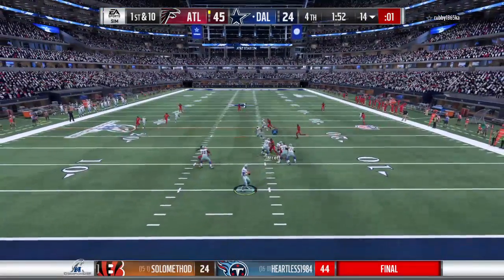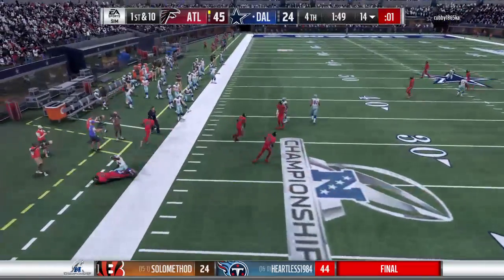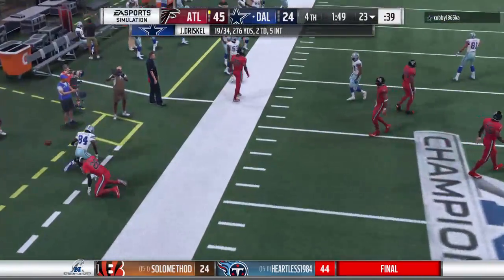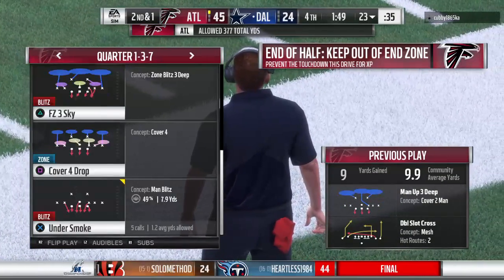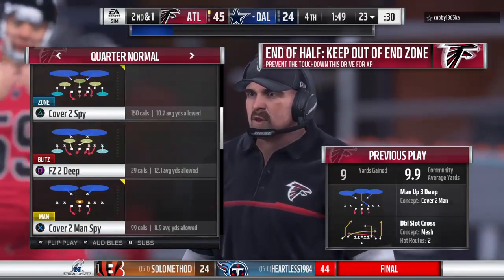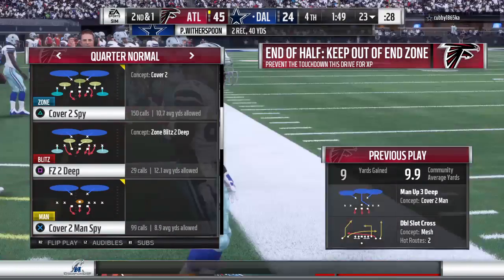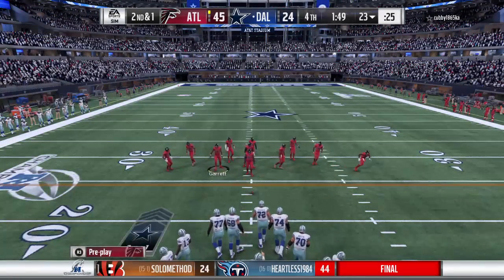Looking to throw. Looking left side. He's got it. Complete. Give him 9 there on the first down completion. Second down now after the pass completion.